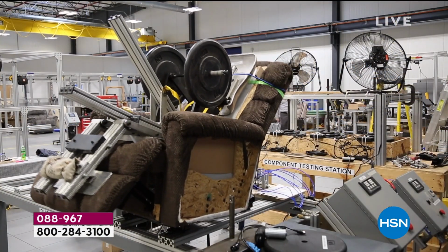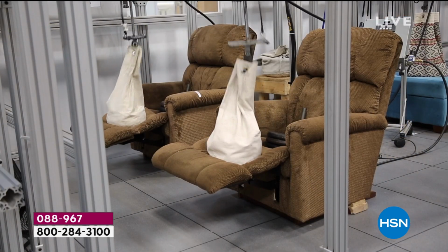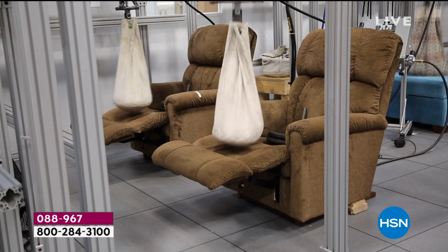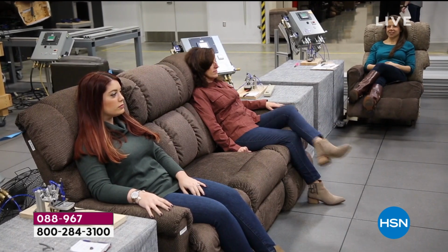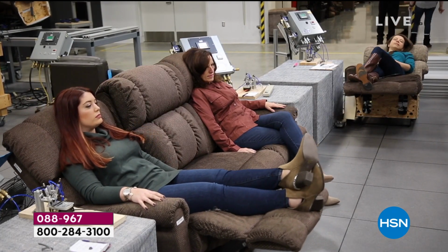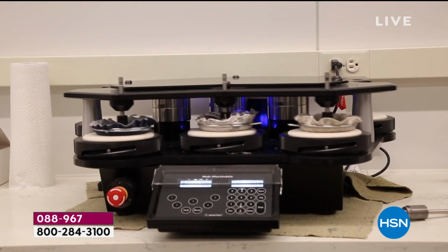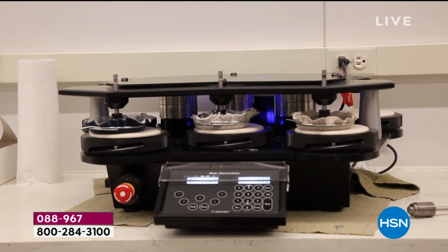So this is a 250-pound dummy. This chair is tested to 300 pounds. We test the leg rest for strength and durability. We test the frame for opening and closing to equal years of enjoyment and generations of enjoyment. And then we employ humans to test our products. They work 8 hours a day doing nothing but sitting in a La-Z-Boy.